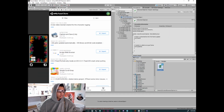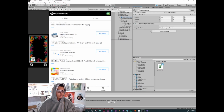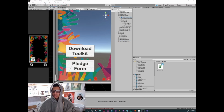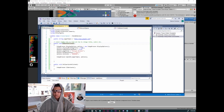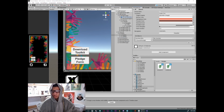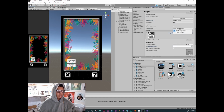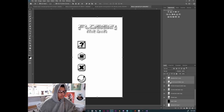It's pretty easy. And so here, I'm adding an in-app browser, because one of the things is I want to make sure the users stay in the app as long as possible. By adding an in-app browser, you're able to take them to different locations within the app without them actually leaving the app. They have a downloadable toolkit, and they have a pledge form that they want users to actually interact with. So by building in-browser links, you could click the browser and send them to that without them leaving the app. That's pretty good functionality that I got with a plugin off of the Unity asset store. And so now I'm trying to do the menu screen.